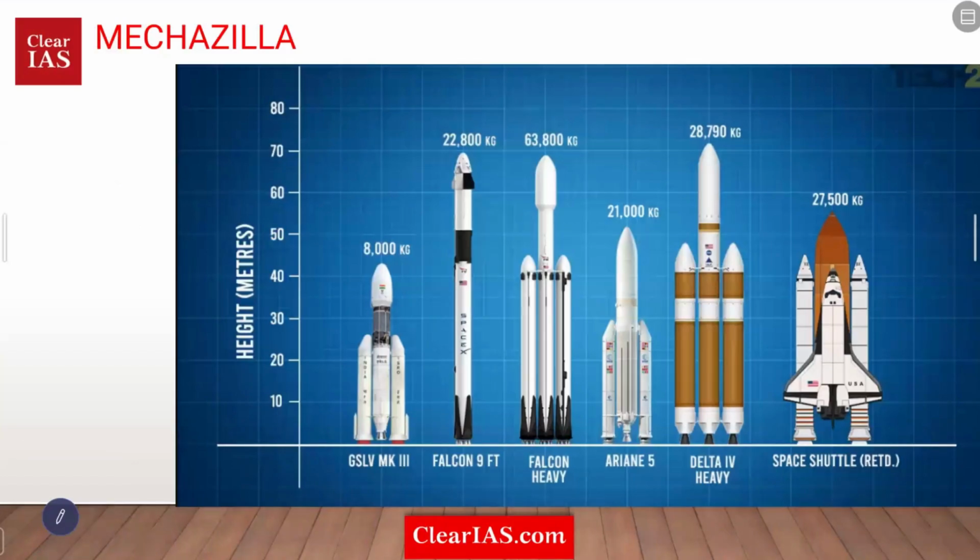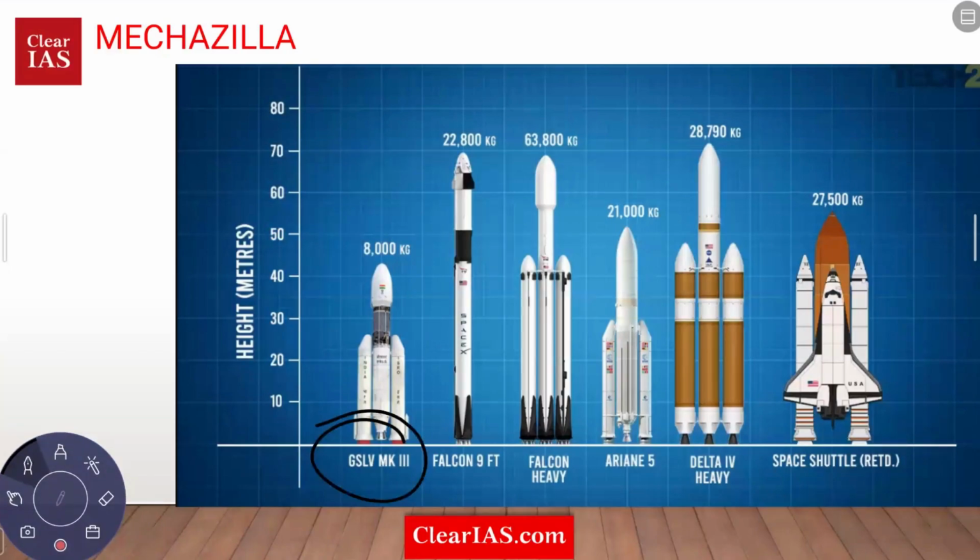And I'm just giving you a comparison with our largest rocket, that is Launch Vehicle Mark 3, or we just call it GSLV Mark 3. Just imagine how small it is, because it can carry a payload of something like 8,000 kilograms. And Falcon Heavy can carry almost 64,000 kilograms. We were talking about Starship, right? Which is even heavier than Falcon Heavy.